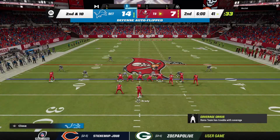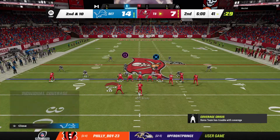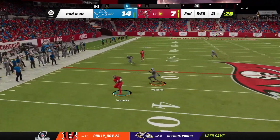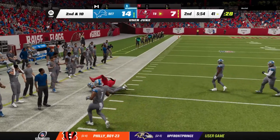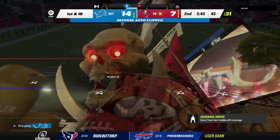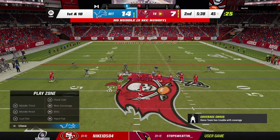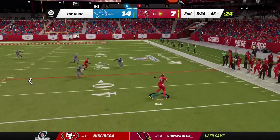So after the run for no gain, here's 2nd and 10. Brady. He'll check this one off to Fournette. And he'll be taken down, but not before they work this to the 45. So the ball moves into Lion territory now. Here's 1st and 10 at the 45-yard line.